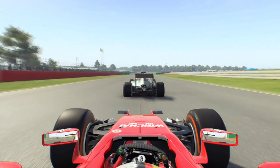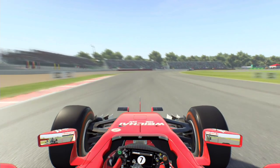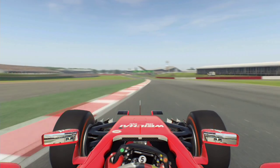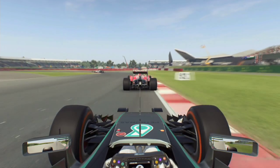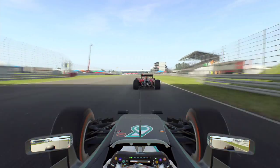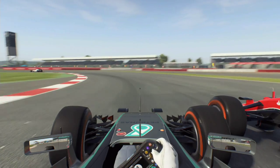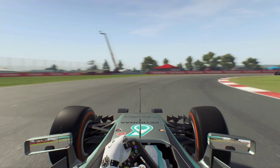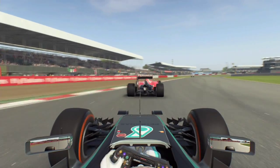Now we see next lap my teammate go past Hamilton, just before Stowe Corner. Now we see Hamilton just behind my teammate again. Who's going to actually win this race? Who's going to come on the podium? Now we see my teammate again into Brooklands, side by side. Who's going to go on the inside? My teammate's gone on the inside. We're into Luffield. Rosberg's just trailing behind.